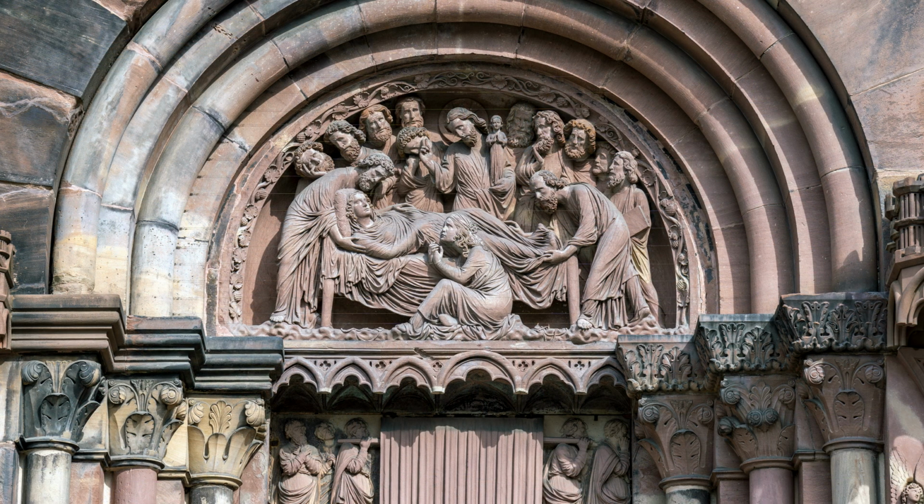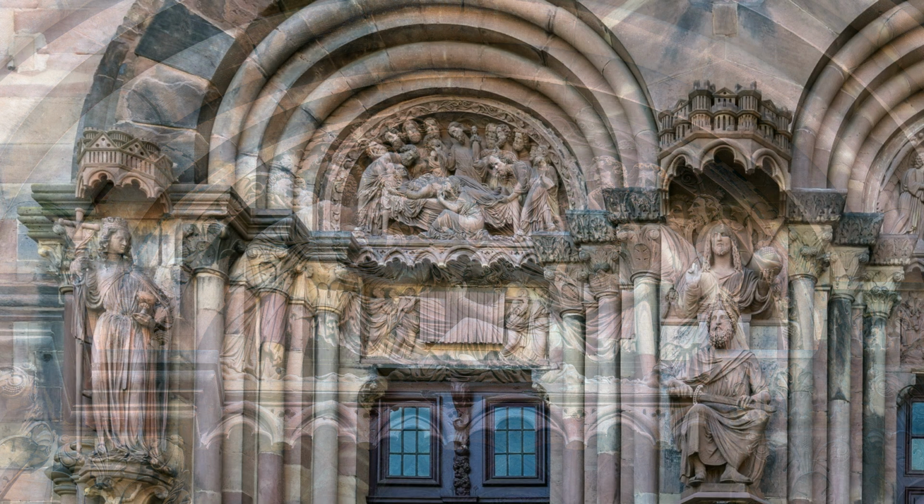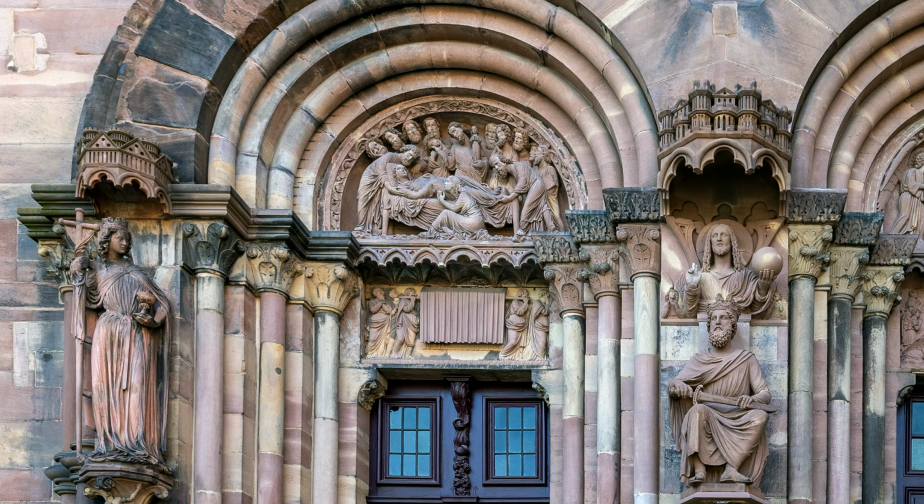As we stand at some distance from the relief, it's complicated, it's crowded. But as we step closer and as we look up, the carved figures resolve and the composition locks into place. All of which is to say that it's important not to underestimate the ambition of the sculptors and their understanding of the viewer's vantage point.